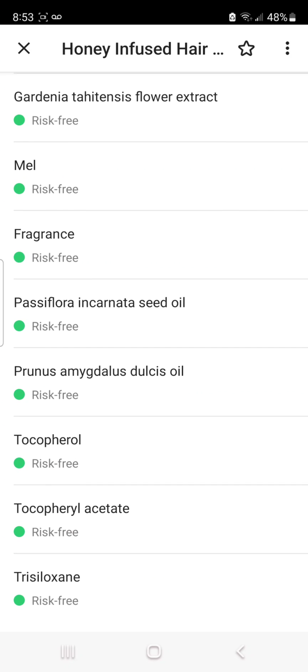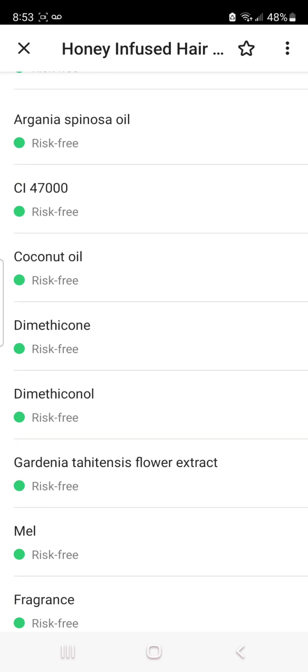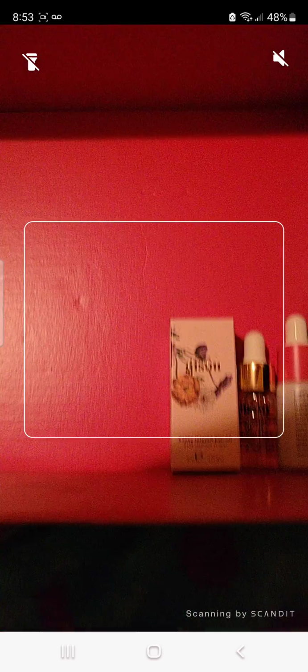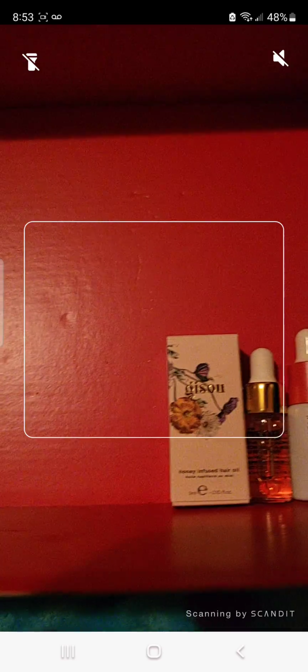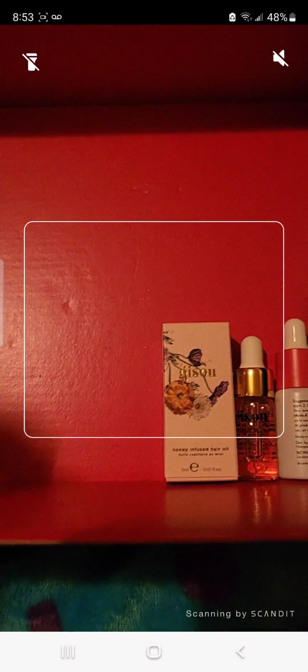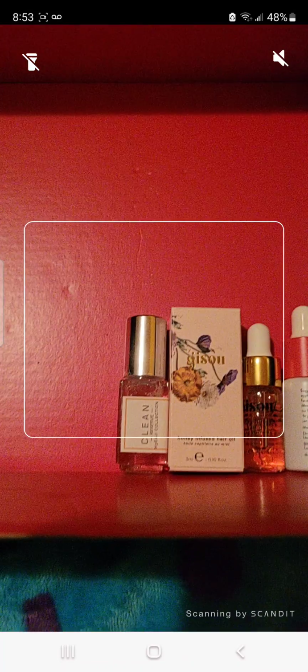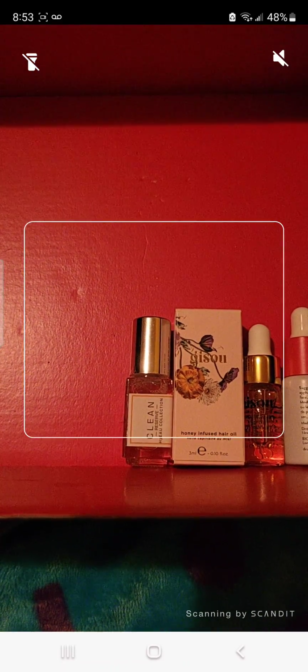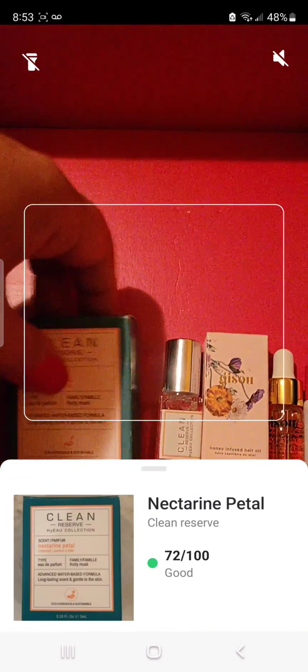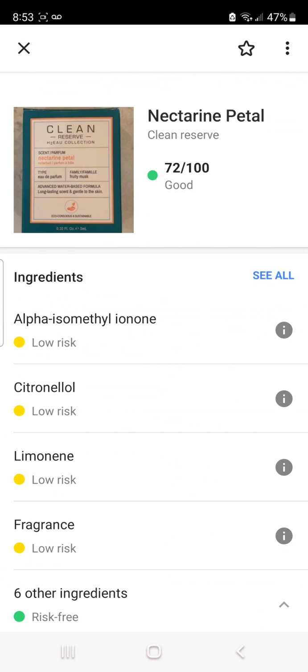Interesting. Oh, and there's no suggestions or recommendations for other products. Well, that's interesting. It's good information to know, I suppose. This one as well, I'm going to go ahead and put this perfume right here because the SKU bar is on the package itself. 72 out of 100 for a perfume. Nice. I am liking that.